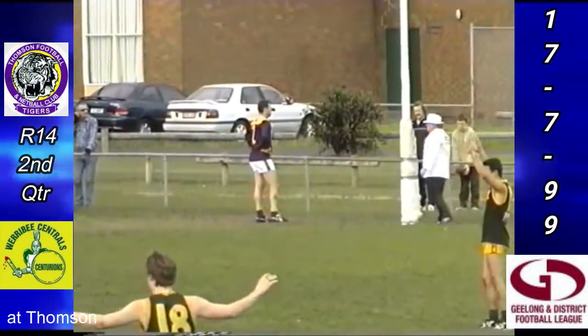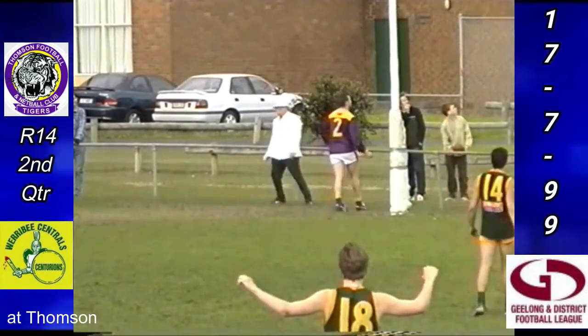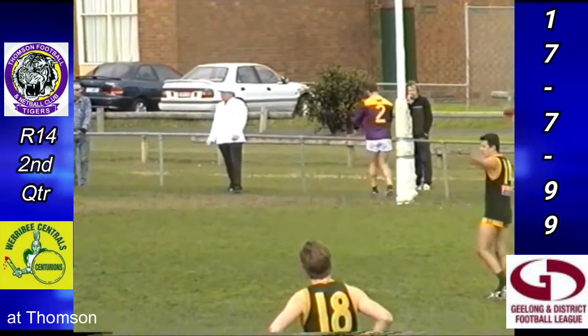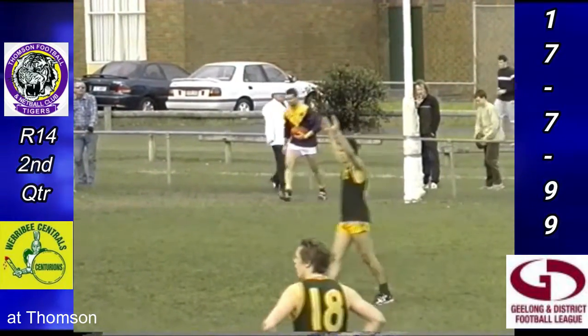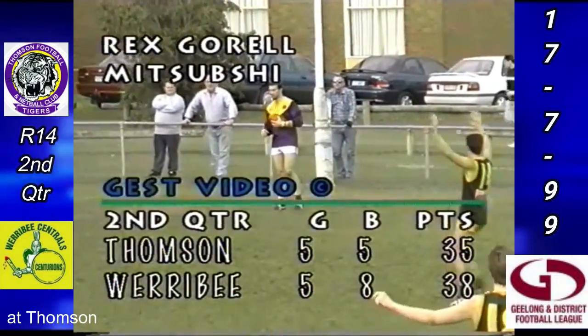They are just in front of Thomson, 5-5-35. Look, in the first quarter, their kicking into the breeze was immaculate. It's amazing. They've got the use of the breeze and it hasn't been anywhere as polished as it was in the first quarter. So 16 minutes gone, second quarter.